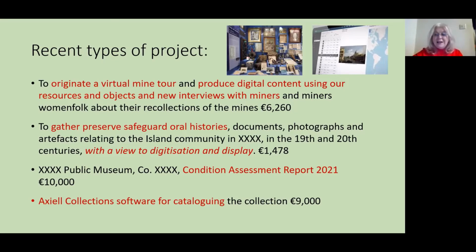And then this local authority museum, again, very much museum standards program related probably, but it was commissioning a condition assessment report, and it would have commissioned a conservator to do this on its collections or parts of its collections. And then again, maybe more museum standards program related, but this applicant at the bottom was looking to purchase Axial collection software for cataloguing the collection.